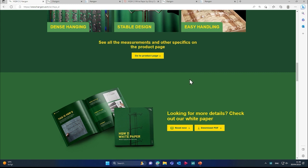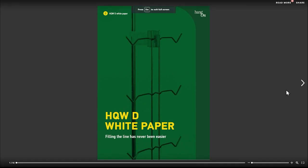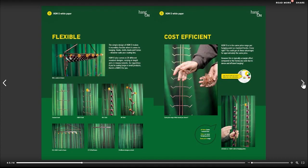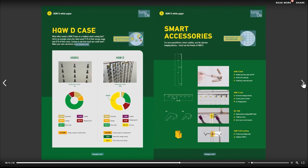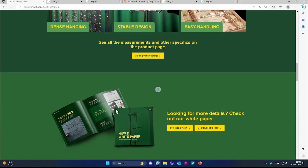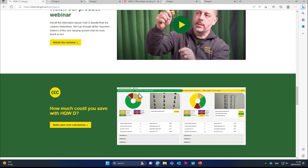On the landing page we have also collected the most information in a white paper. So it's kind of a brochure. You have the features inside here, a short description of the Hang-On green effect, the HQWD case, the webinar, and a short description of who Hang-On are. So please go in there and read about it.